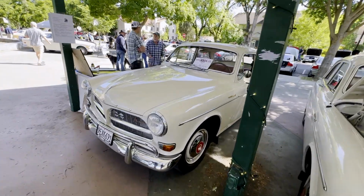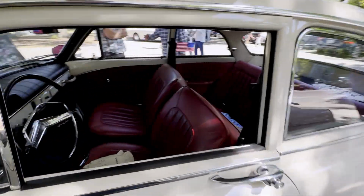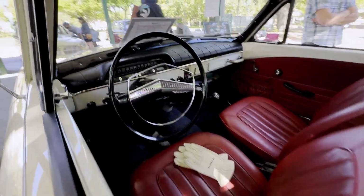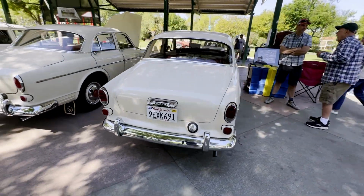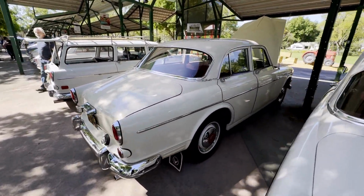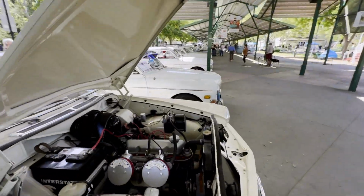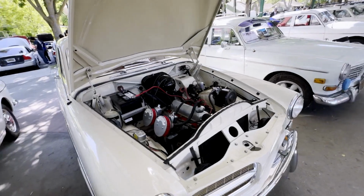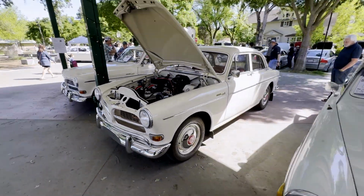All right, so we're walking through the vintage pavilion here. These are all the vintage cars. Well, check out these Volvo driving gloves. That's pretty cool. It was a pretty good showing of vintage cars under the pavilion. So at least we've got a whole row of white vintage Volvos here. It's kind of interesting. Let's take a look underneath the hood of this one. Nice and clean. Guess everybody kept these in the garage last night when it was raining.